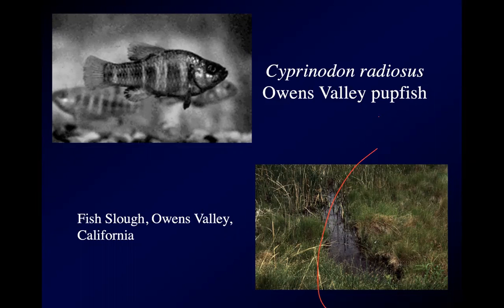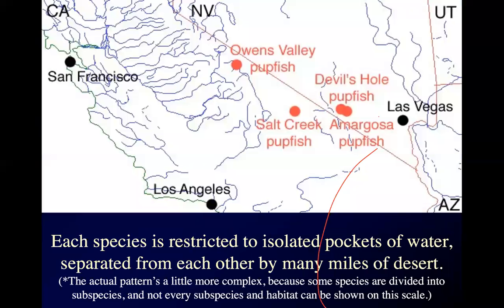And the last time anybody tried this, back in the 1940s, you could not interbreed radiosus with any of the other three species that I showed you. They're just not compatible. Put mommy radiosus and daddy nevadensis together, and you just don't get any offspring.